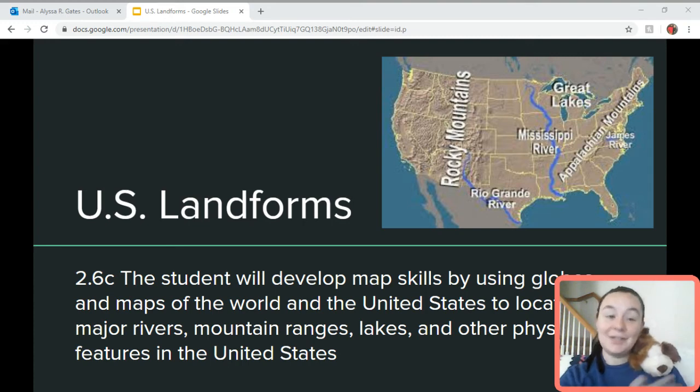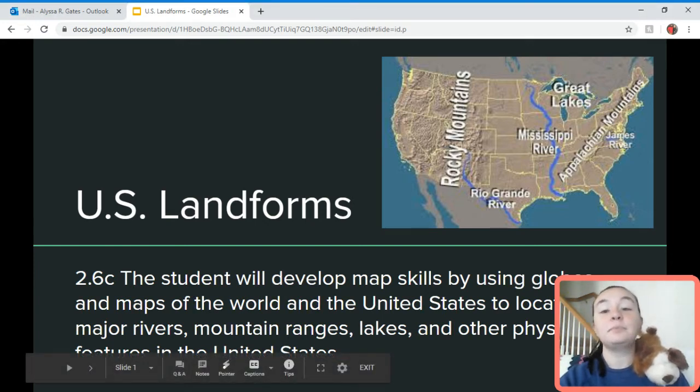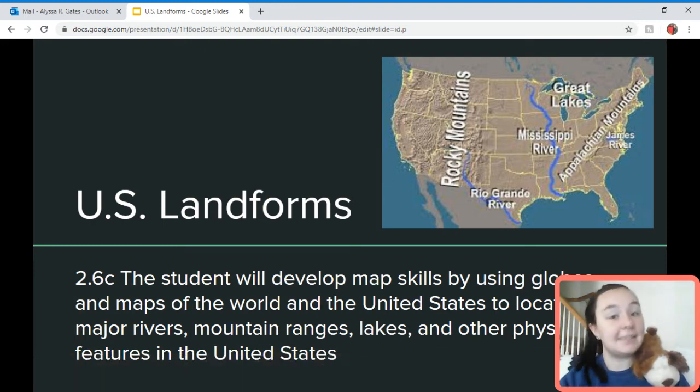Sit down with us to go over our U.S. landforms. So we'll be talking about the major rivers, mountains, and lakes in the United States.